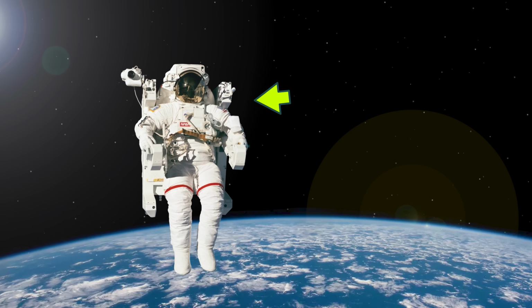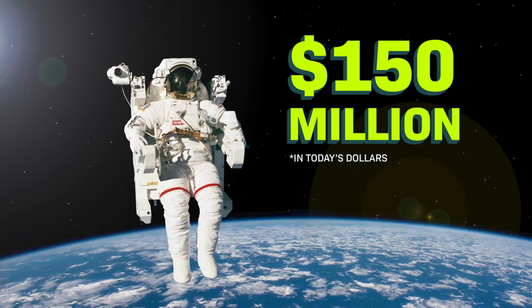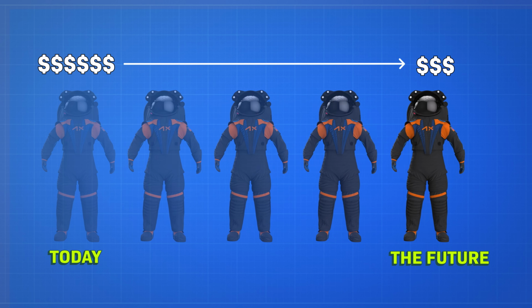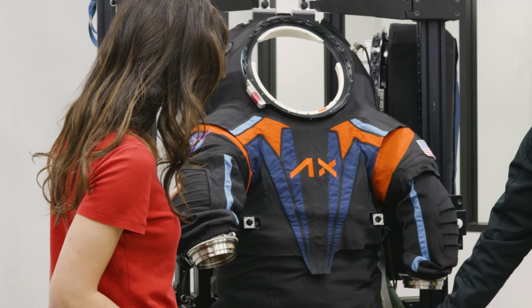The NASA suits from the 1970s were each reported to cost about $150 million in today's dollars. NASA gave Axiom $228 million for the development of the new model, but the plan is to reduce the cost per suit as they make more of them. The future of space travel needs suits that are cheaper to make and cheaper to use.